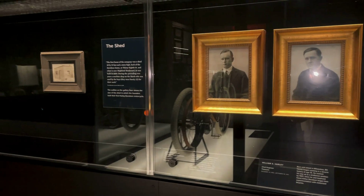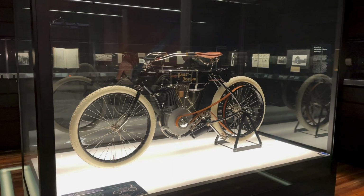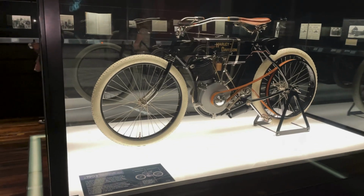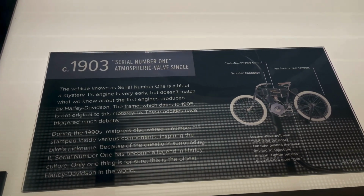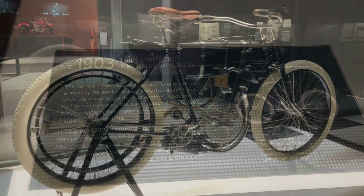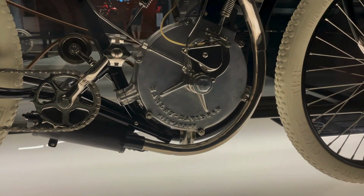So there is a lot of memorabilia related to the opening of the business, and some drawings, some blueprints, and of course in here is Harley-Davidson serial number 1, which is definitely the iconic bike, and Harley did a really nice job restoring this bike. It looks a little bit more like a bicycle with an engine, but yes, this is definitely something to see, and it shows all these beautiful details that were done to the bike during this really early manufacturing.